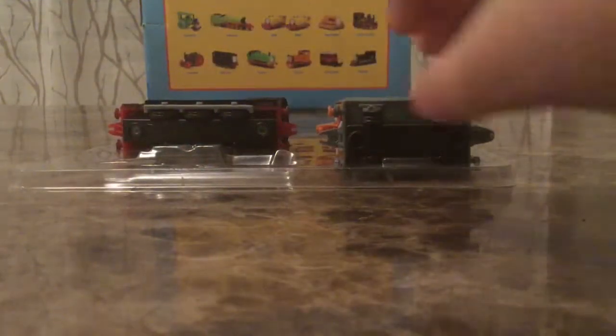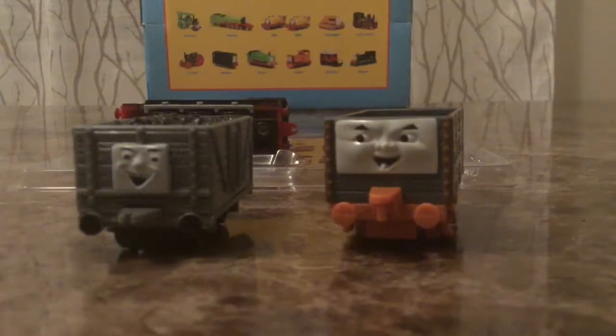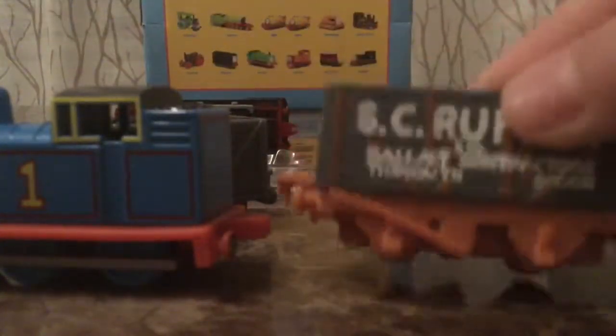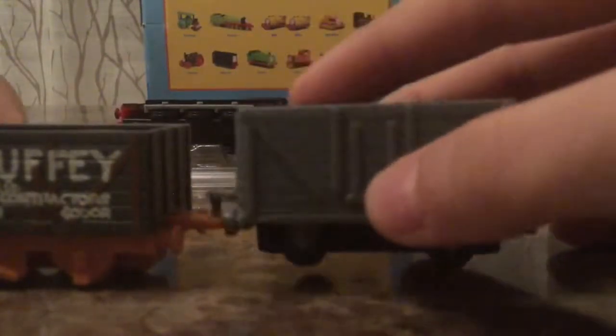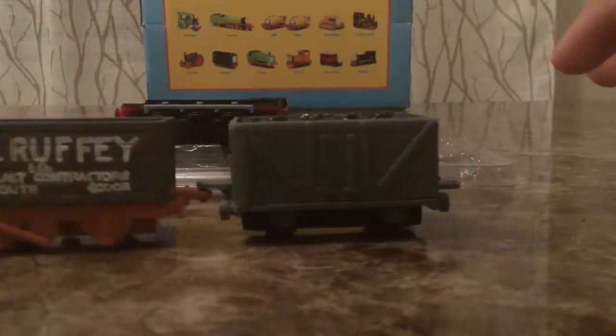Now, it also came with, as a bonus, a troublesome truck and a Scruffy. I knew very well that these wouldn't be. These are high quality, but they're really lightweight compared to the other ones. As you can see, the coupling is very poor. You have to be very careful. You cannot push it, as most people do, and break it. You have to put it in like this, and also like this. Therefore making it high quality and easy to do.